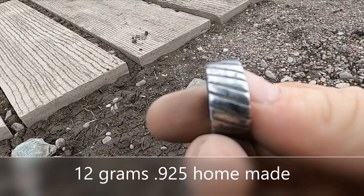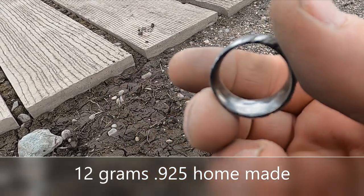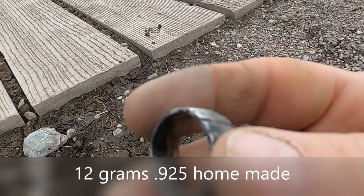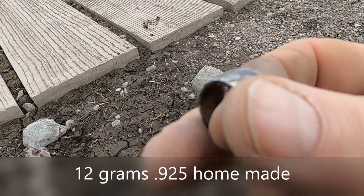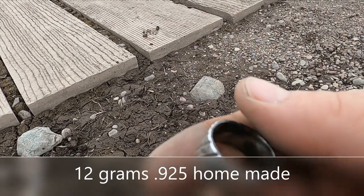You know, the more I look at this, I think it's like handcrafted because it's a little wonky. Like, I think somebody custom made this. Pretty cool, though. Yeah, that rang up a solid 34, so this is a nice chunk of silver.